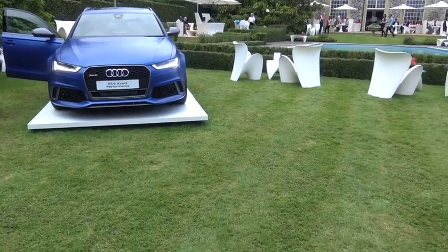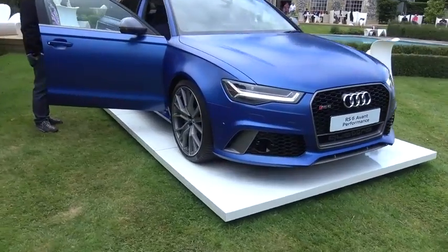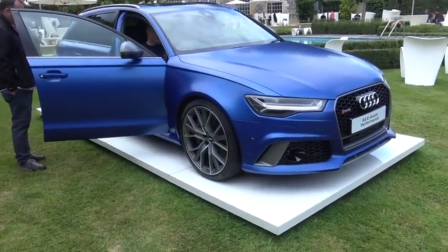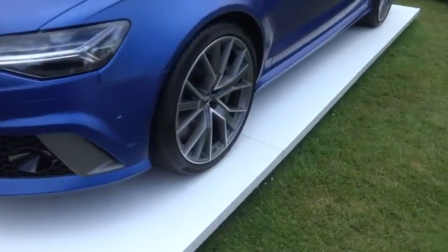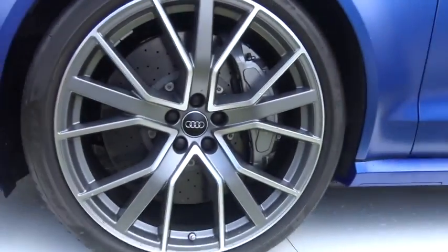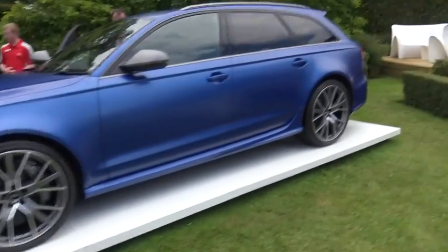Performance in satin blue. Yes. Now that is a paint job right there. This thing looks so chunky. Look at this. Ceramic discs on an estate car. I mean, it means business, doesn't it? It's so spectacular. Wow, it looks fabulous.